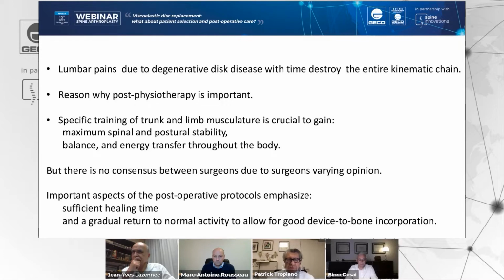Lumbar pain due to degenerative disc disease, with time, destroys the entire kinematic chain. That is the reason why post-operative physiotherapy is important. Specific training of trunk and limb musculature is crucial to gain maximum spinal and postural stability, balance, and energy transfer throughout the body. But there is no consensus between surgeons, due to varying opinions. An important aspect of post-operative protocols is sufficient healing time and a gradual return to normal activity, to allow for good device-to-bone incorporation.